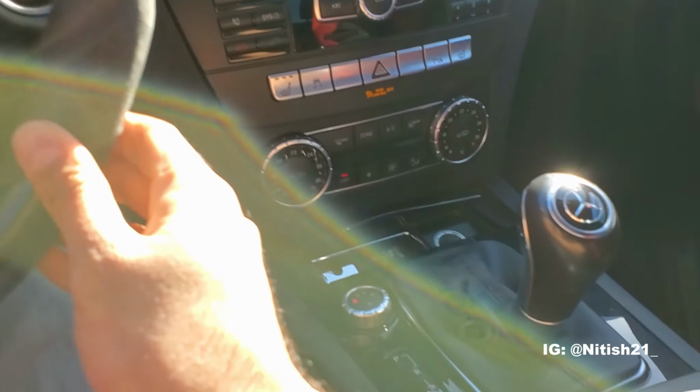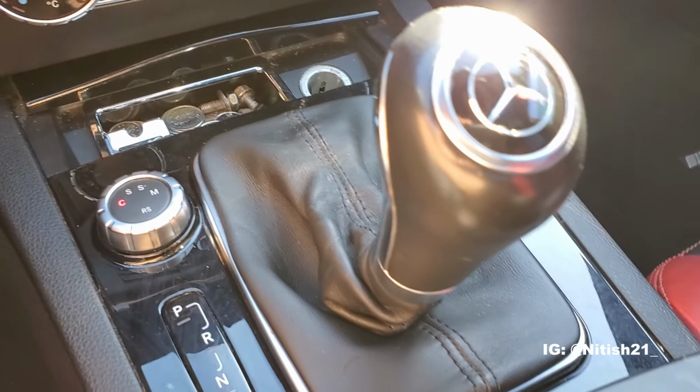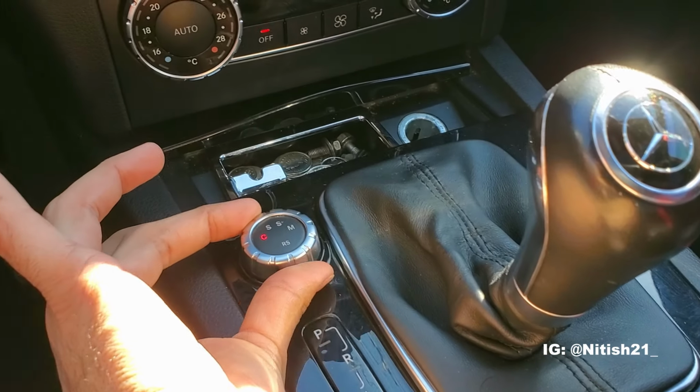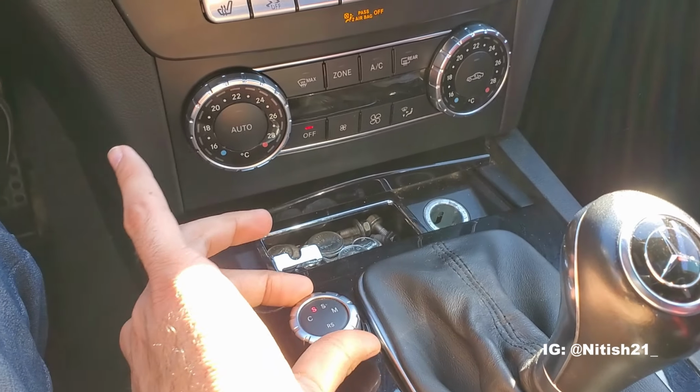So inside the car here, we have the control modes. You have your comfort, and I actually have an issue with one of my parking sensors, so that thing's going off at startup. So yeah, we have comfort mode here. We switch that to sport. You can actually feel the whole tranny kind of shift over. And then we have Sport Plus.